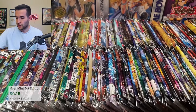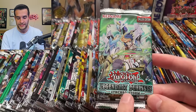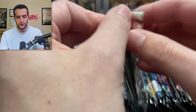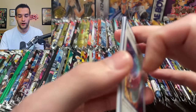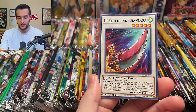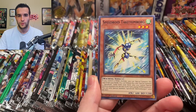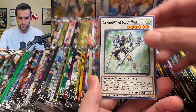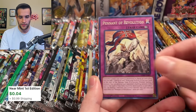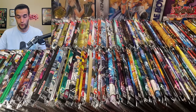And that's funny that there's like a $100 card in this set, because this is also one of the worst sets. Legendary Duelist, they just don't really live up, usually. They're usually pretty bad. Like, the Duels from the Deep was terrible, this was terrible. They usually have like one card, and then they get hit with the reprint, and the sets are pretty much worthless. Illyrilisk Turquoise, except for a couple at the beginning were pretty good. The Take Tom Bork, or at least the recent ones haven't been good. Assault Warrior. And the Pennant of Revolution. Very cool. They are very old school though, because you don't guarantee a foil, which is pretty interesting at least. Some people like it, some people don't.